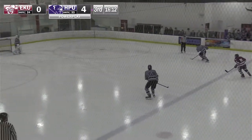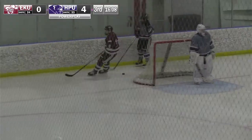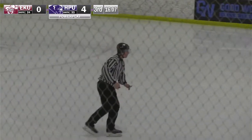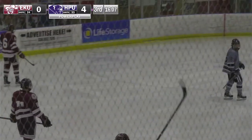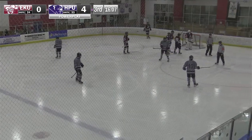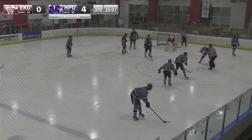Trying to dump it in, he will. And it's going to be an icing as he was behind the red line there on that toss. Nobody touched it. Panthers beat him to the puck, and they will send it the other way into the Colonials' defensive zone with a 4-0 lead. Just another opportunity here for High Point to try to lay it on here, at the very least kill some time. 16 minutes up, 16 minutes left. You're up by 4 goals. I mean, you're in a basically as good a position as you can be.